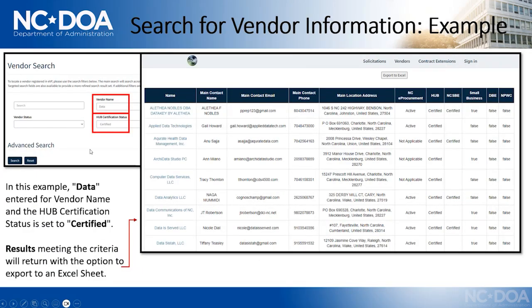When you do a search, in this example, I put data in the vendor name and then certified under Hub certification status, and the results will show up on the screen. It'll give your company name, main contact, email, phone number, address, if they're active in e-procurement or not. If they're Hub certified, it'll list it. If they're NCSBE certified, it will list it, and it will say if they're a small business, if they're a disabled business enterprise, or a nonprofit work center.